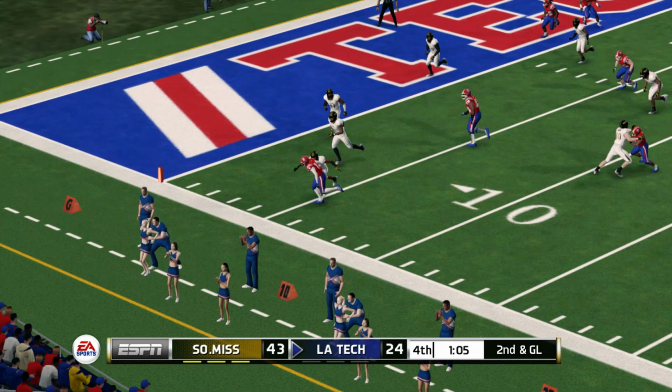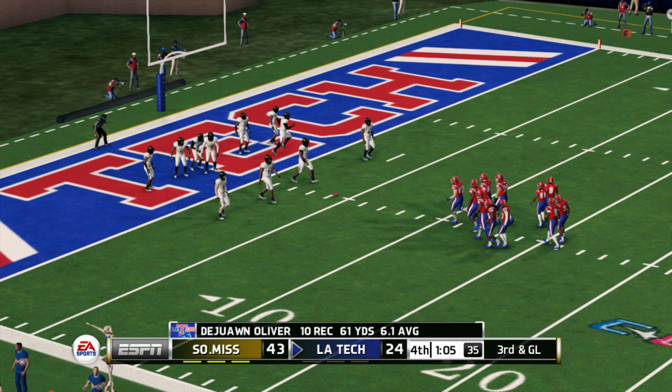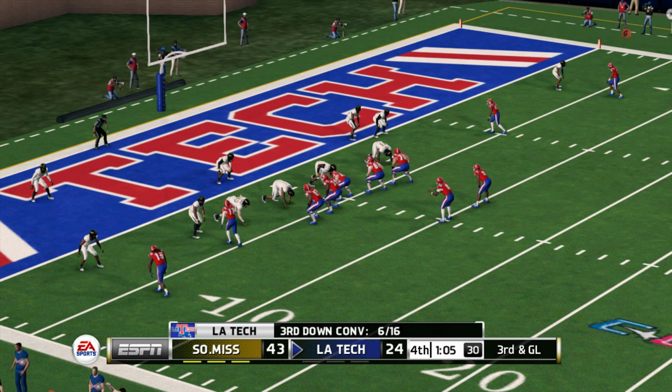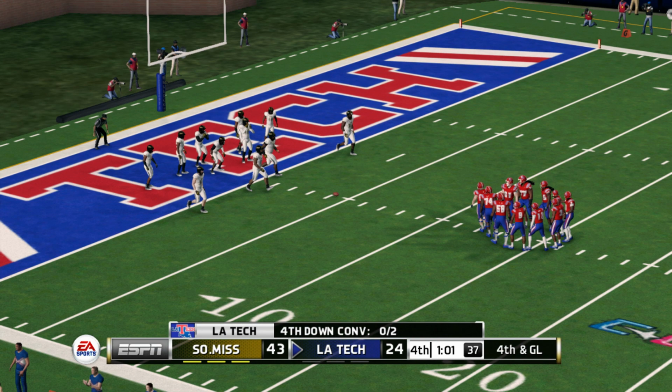He gets hit out of bounds, right around the 4-yard line. A gain of 3 yards. That makes it 3rd and goal. He just gets rid of it. We're down to just a minute in this game.